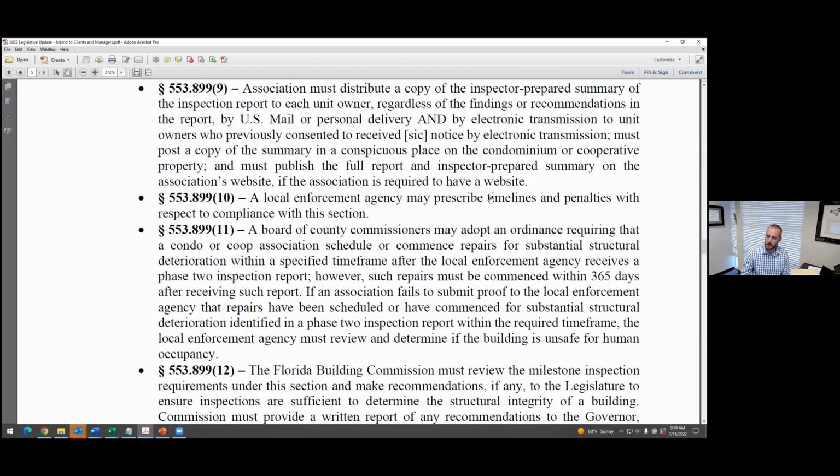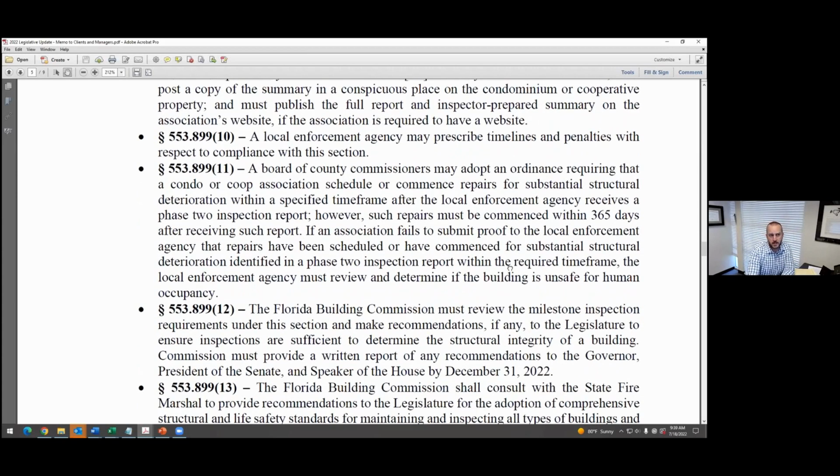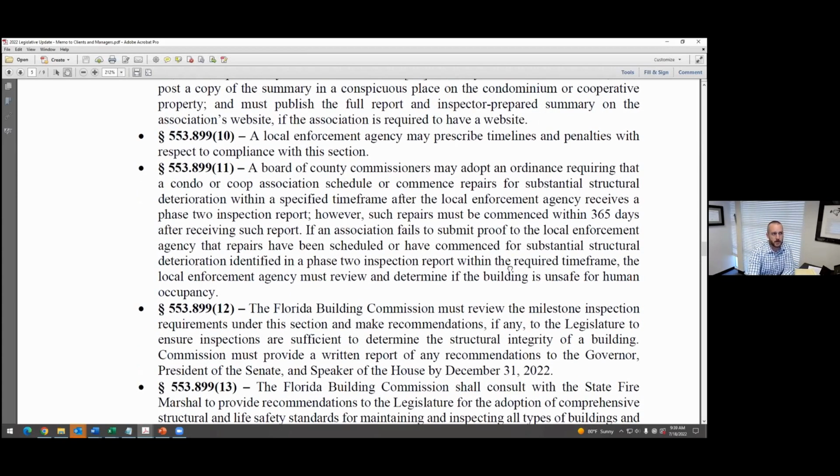So again, full disclosure for all this: mailing it out or emailing it out to people that provided consent for electronic transmission, posting on the property and on the website if you're required to have a website. So full disclosure and information being provided to all the members. The local enforcement agency may prescribe timelines and penalties with respect to compliance with it. So it will be interesting to see what each local municipality may come out with.